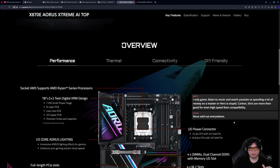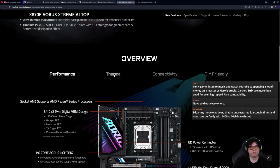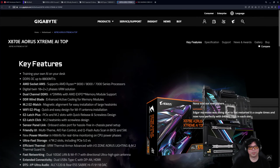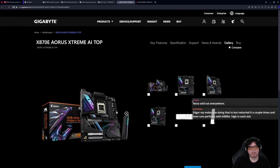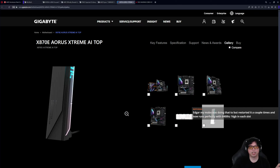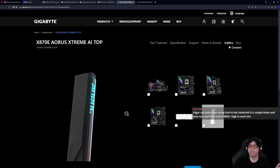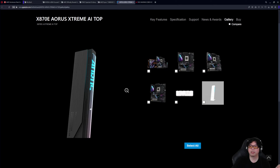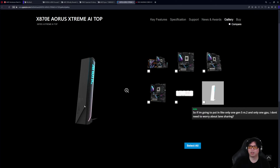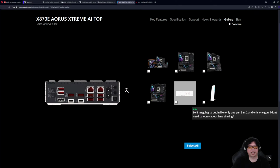But yeah, this board from Gigabyte is actually very nice. This is a motherboard that has everything that you don't even know that you need. For example, it has an RGB Wi-Fi 7 320 megahertz antenna. So they have an RGB Wi-Fi 7 antenna. It's magnetic. On the back, they have a lot of 10 gig.